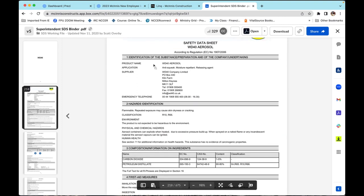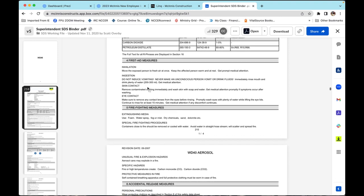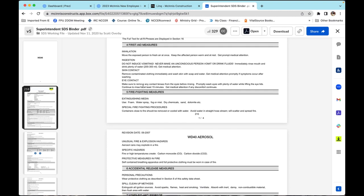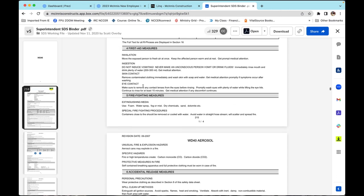Now, it tells you all about it. Identification, hazardous identification. I always say you need to pay attention to number 4, which is what are your first aid measures. If someone gets exposed to it, they need fresh air at once and get them prompt medical attention. If they ingest it, how in the world you would do that, I don't know. But never induce vomiting, and don't give fluids. If it gets on your skin, it can contaminate your clothing, but wash it off with soap and water. And then eye contact is a little more serious. You want to remove any contact lenses before rinsing, and then rinse your eyes for 15 to 20 minutes. All right, so that's an important one, first aid.